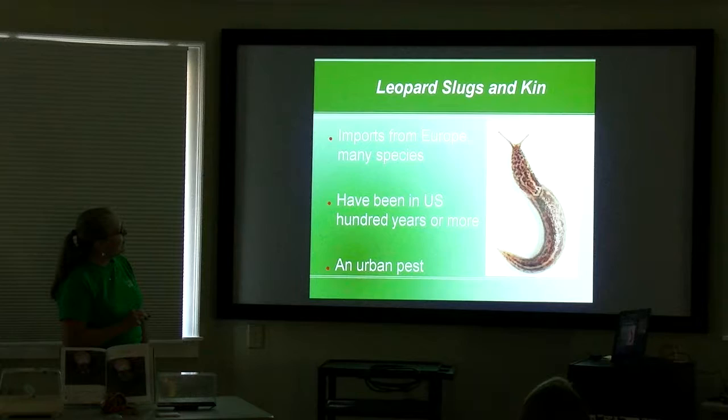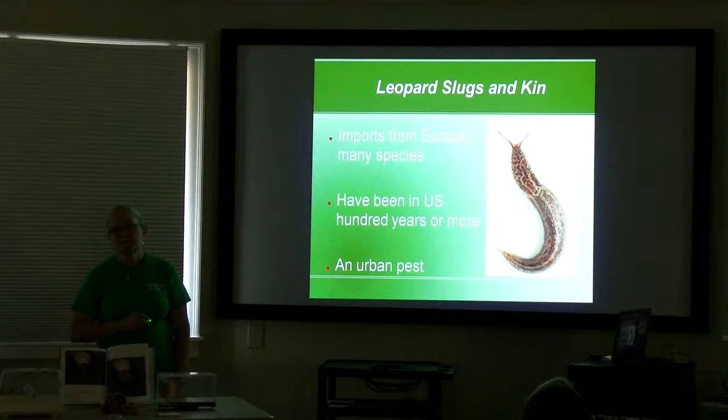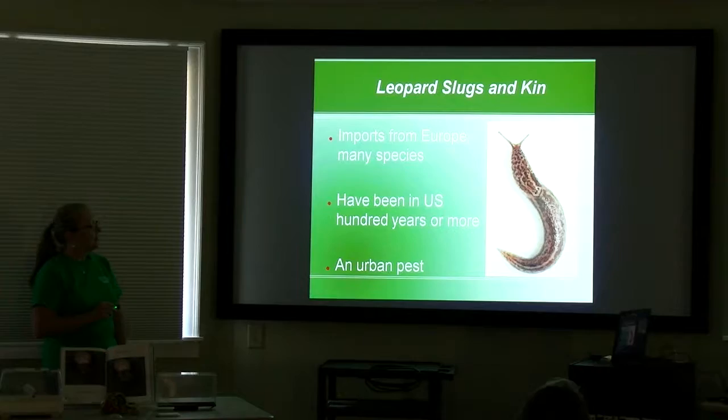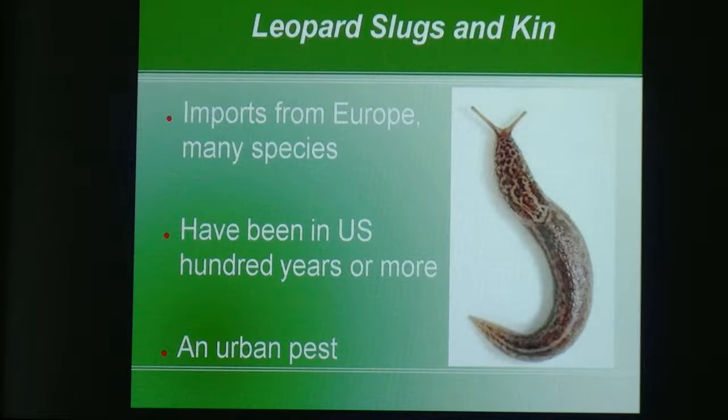So here's some of the bad guys. The leopard slug, we all know the leopard slug, right? Big old guy, gets huge. It's one of the worst ones for eating our plants. They've been in the U.S. for 100 years or more, all over the U.S. And they're an urban pest. They can grow anywhere. They can live in Florida. They can live in Canada. Just incredibly adaptive.